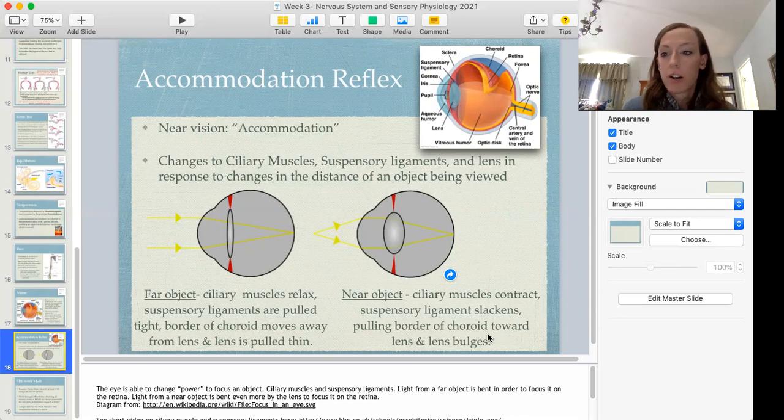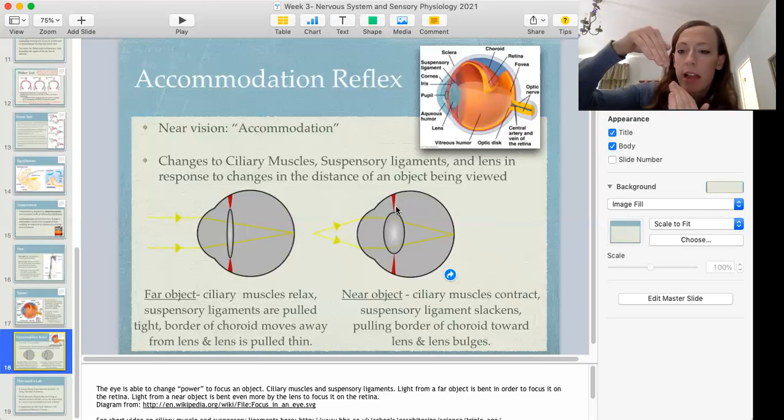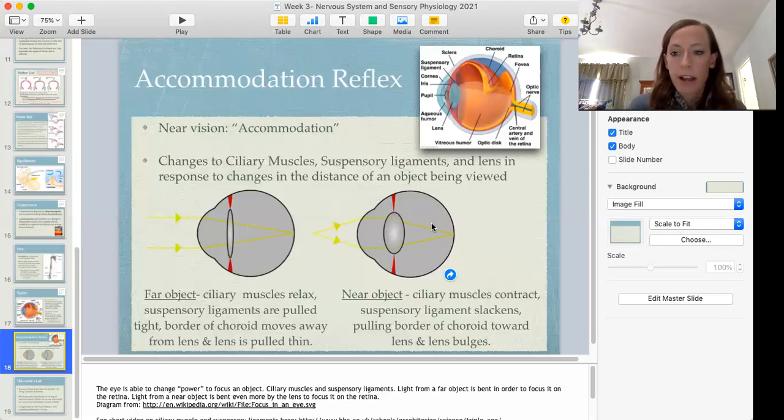And then again, if you're changing to view something closer to you, then the ciliary muscles are contracting, suspensory ligaments slacken, and then the border of the choroid is pulled towards the lens, and that pulling towards the lens is allowing the lens to bulge out a little bit, okay? And that controls then the focusing of the light on the retina, okay? All right, so that's called the accommodation reflex, the changing when you're viewing from far to near. That's called the accommodation reflex.